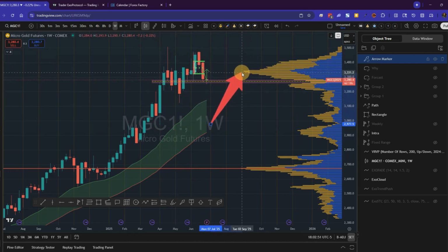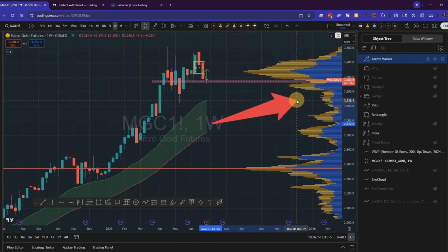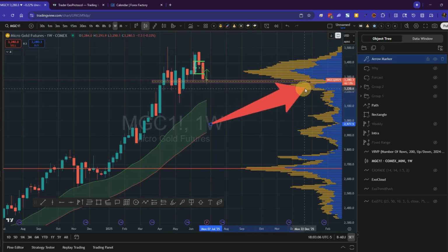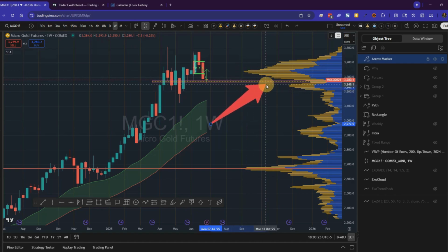And how do we know this for sure? Because we're not guessing here. This is the visible range volume profile. You can see the volume is literally showing us this range right here has a huge amount of volume, and out of this whole volume right here, this is the exact peak of the volume. So at this exact price point, 3341, that's the specific price where the most transactions were done.